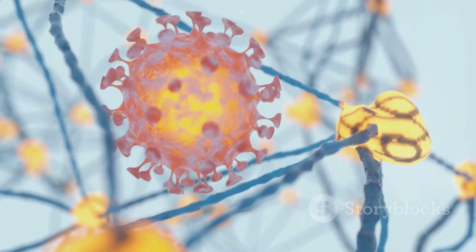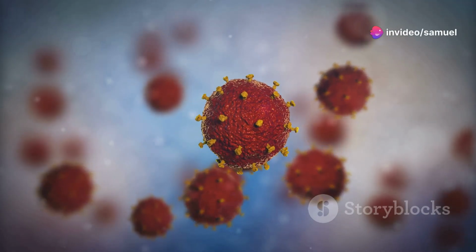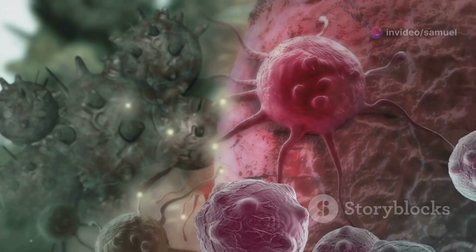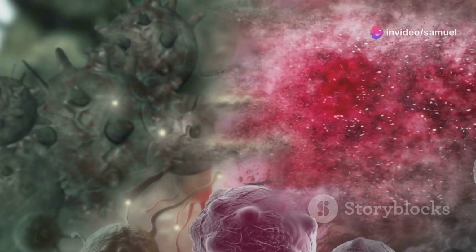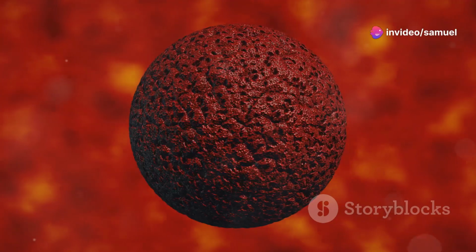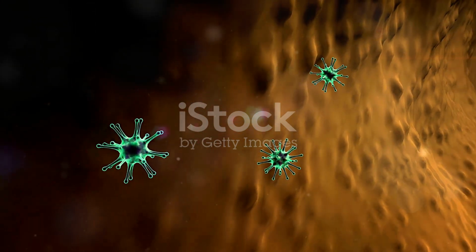Once inside, HIV uses its RNA to take over the cell's machinery, turning it into a factory for producing more HIV. The newly produced HIV then buds off from the infected CD4 cell, ready to infect other CD4 cells. This process of infection and replication continues, leading to a gradual but steady decline in the number of CD4 cells in the body. As HIV replicates, it causes damage to the infected CD4 cells. This damage eventually leads to the death of the CD4 cell. Over time, the continuous infection and destruction of CD4 cells significantly weaken the immune system.